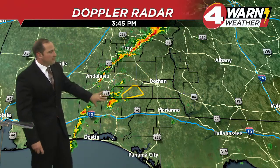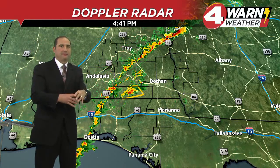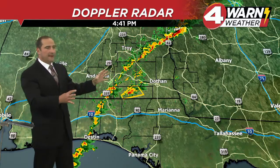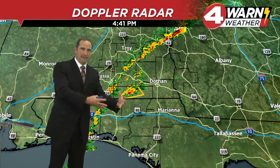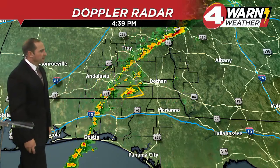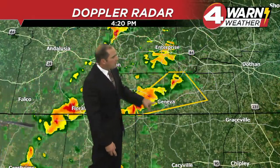The little pockets of rotation are still a possibility, and this cell is out ahead of that main line, so the environment is a little more favorable for rotation. This whole setup will kind of fade in the next, say, 2 to 3 hours. So there's a little window yet for potentially some strong cells to come on through, and this cell still has a decent hook with it now off to the northwest of Geneva.